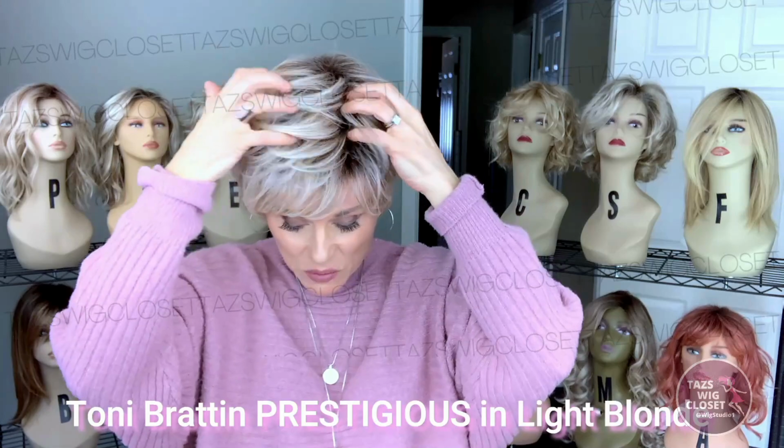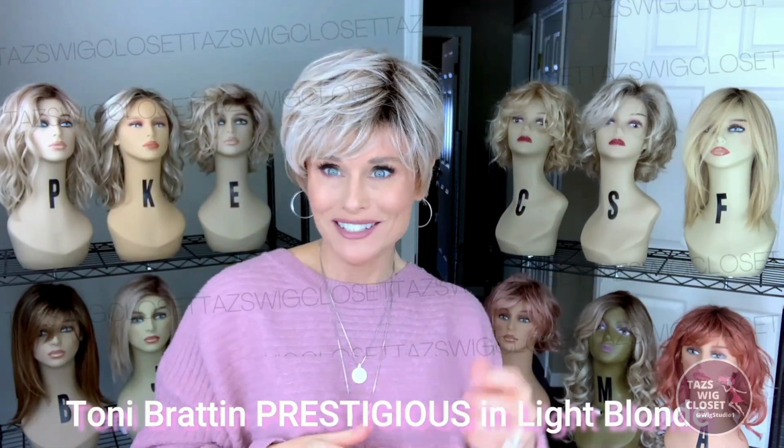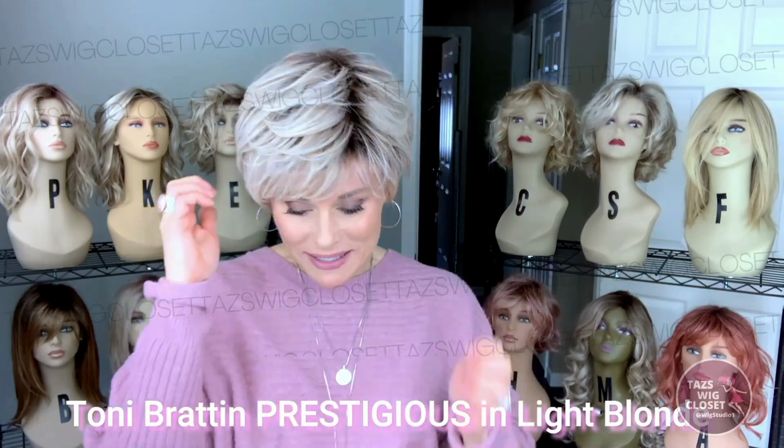So I took this one. This is Tony Bratton's Prestigious in the color light blonde. Simple pixie cut with lots of texture. It's a great no makeup wig because of all these fringy layers around the face that kind of blur lines and things. And it's just super easy with an open cap.